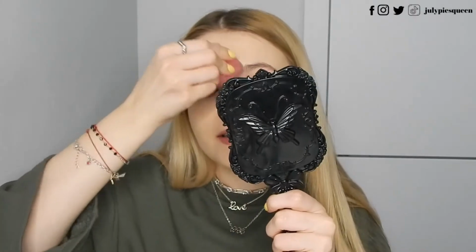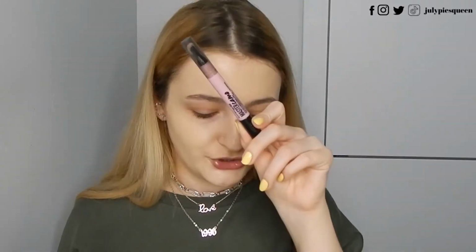Like it matches my skin so well. If you have an olive undertone like myself and you're fair, the shade Golden Ivory is perfect. Literally the most perfect shade ever. It's so dewy, it's hydrating, it really does what it says on the tin. And I think I will never get, it's just a holy grail and an OG, and for the good reasons, really.